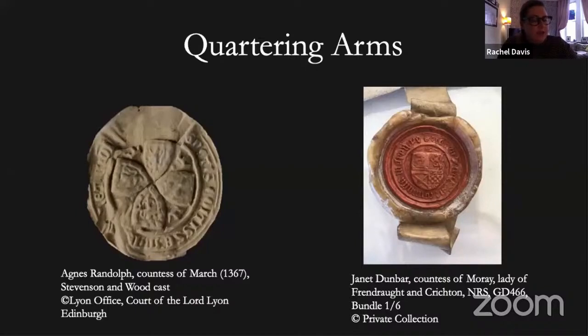When considered together, the seal designs of Agnes Randolph and Janet Dunbar demonstrate the evolution in heraldic convention taking place in late medieval Scotland and how women made use of and potentially influenced these emerging practices as they sought to represent their personal claims to multiple elite lineages acquired during the female life course.